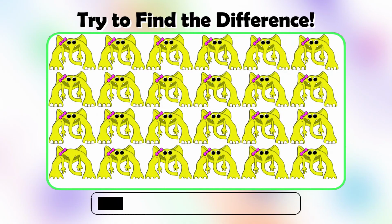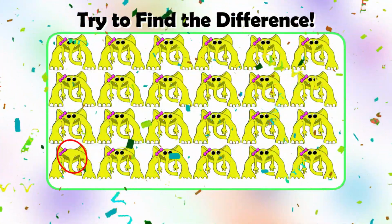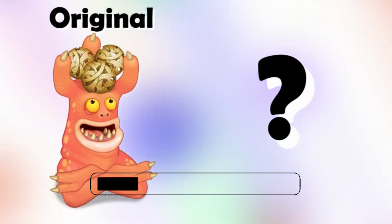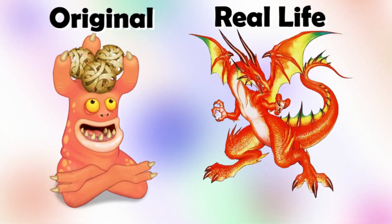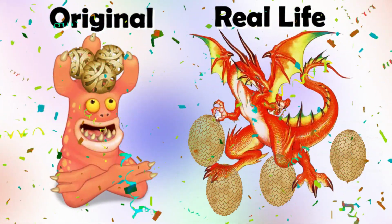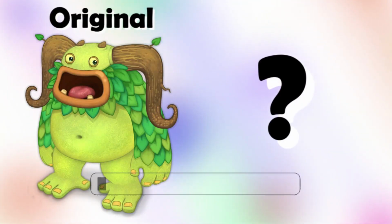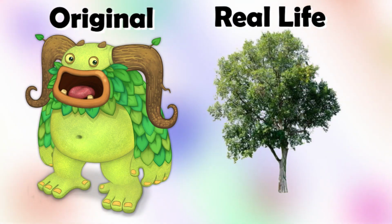Quiz! Find the difference. Yuggler! What might this character look like in real life? Yuggler in real life is a big orange dragon, but with four eggs. Entbrat! What might this character look like in real life? Entbrat in real life is a big green tree, but with eyes.